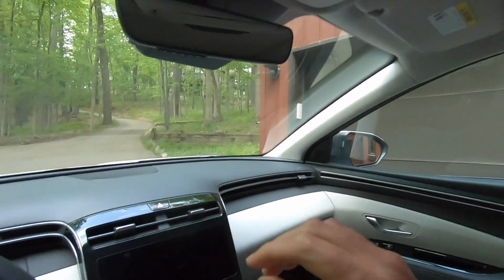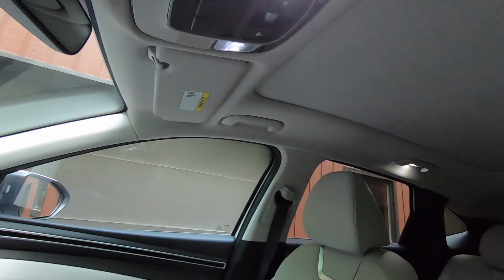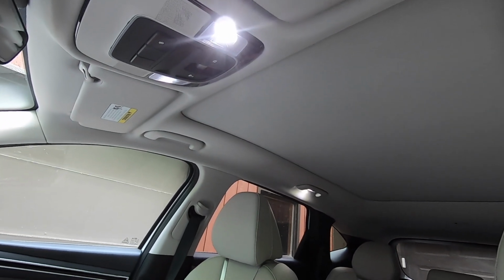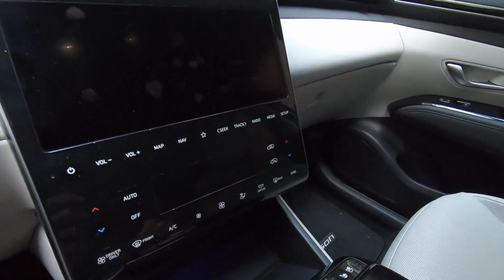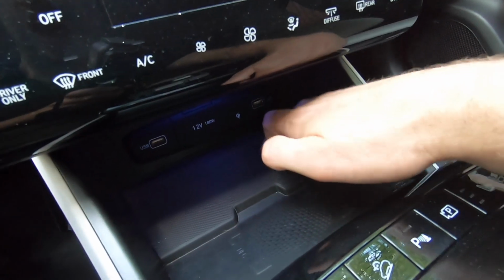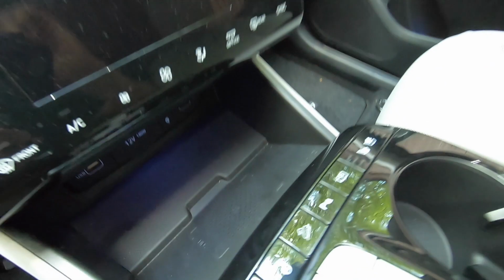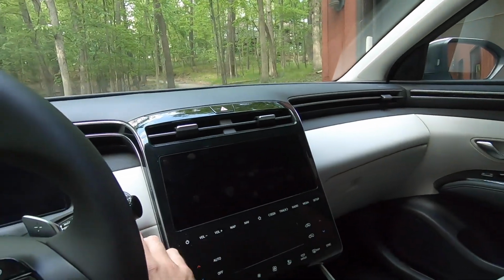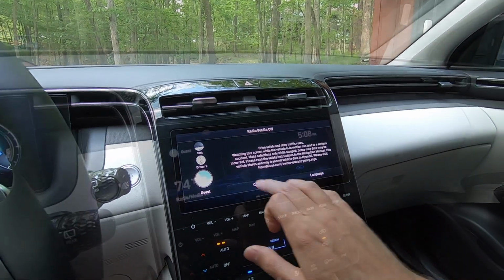And I've got good controls up here to use, which is nice for the panoramic moonroof that comes standard on the Limited. This also has wireless charging, Qi wireless charging, but it's not this pad here. It's actually this pad right here. Now that's optional on SEL models, but standard on the Limited. I've also got a lot of different controls to work with here.